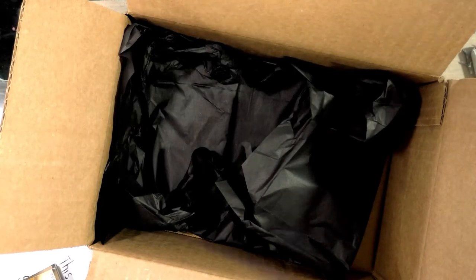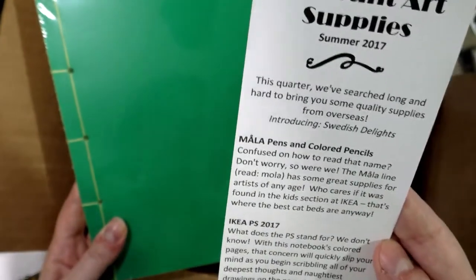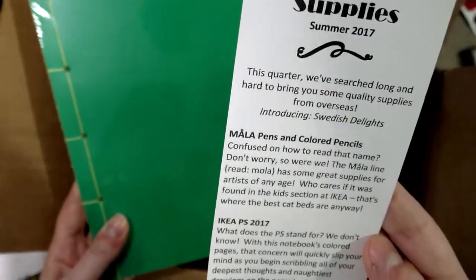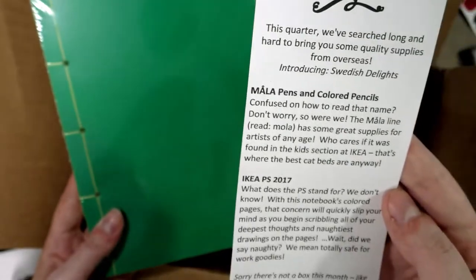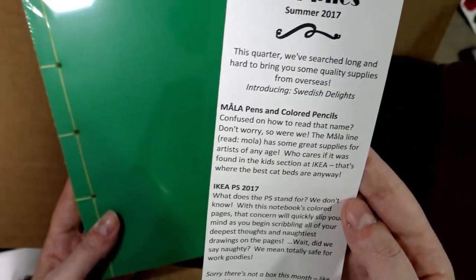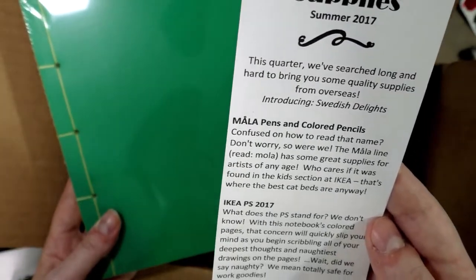That would be this, I believe. What does the PS stand for? We don't know. With this notebook's colored pages, that concern will quickly slip from your mind as you begin scribbling all of your deepest thoughts and naughtiest drawings on the pages. Wait, did we say naughty? We mean totally safe for work goodies. Sorry there's not a box this month. Like we said, we blew our budget last quarter.